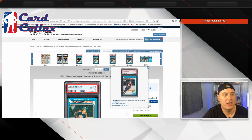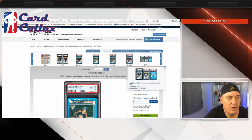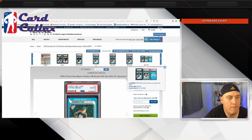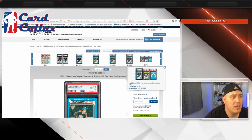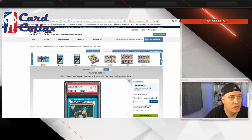There are several Gretzkys. Here's a near mint 8 that's at 11,500 now. A near mint 7 at 4,300. A complete set that's at 6,750 at the moment, and we could look at some others too. Just look at this auction. These auctions are really interesting.